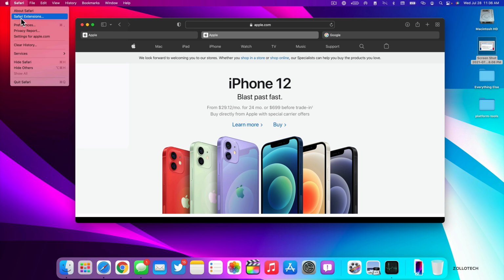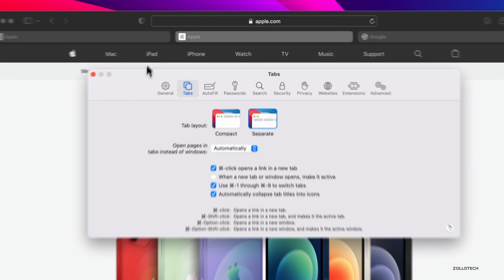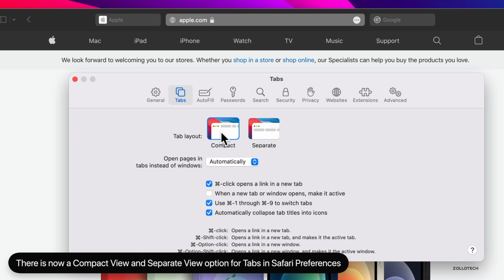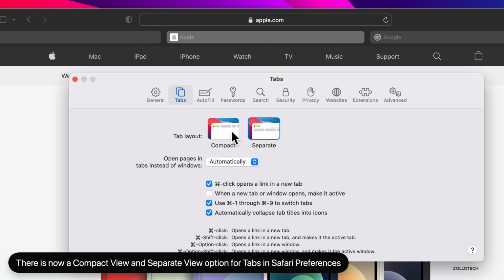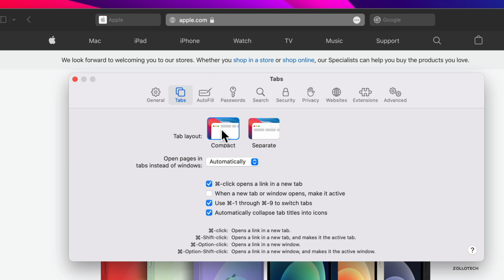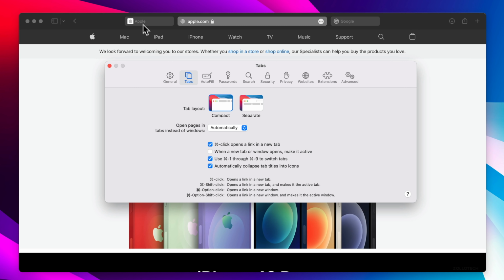So if we go to Safari and then Preferences, under Preferences and under Tabs, we can now switch between a compact view and a separate view. So this is very similar to what they did with iPadOS 15 Beta 4. They made this an option so you can switch between either or. If you like the newer design where you can close the tabs here by highlighting over them, and it's more compact but less intuitive for someone that uses it regularly, you can use that.